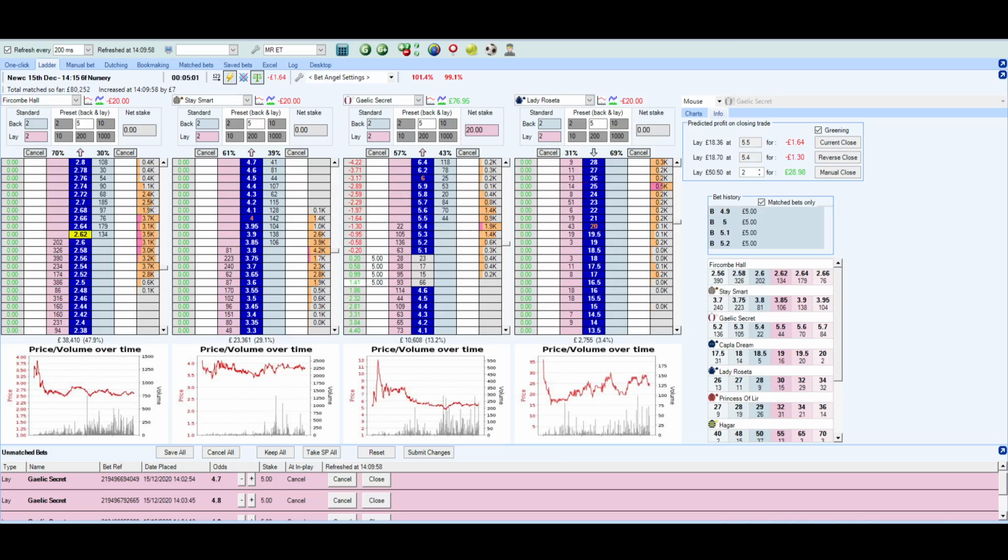5 minutes, so slightly more risky. You can see that big jump there. More money is going to come into the market before the start of the off. So it's become a bit more erratic. So even less predictability, if you like, to the price.